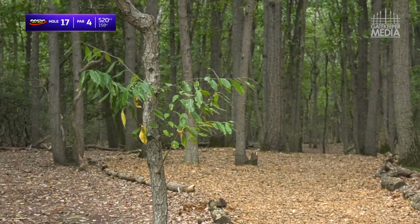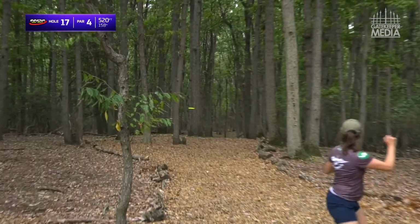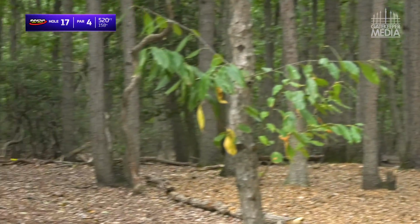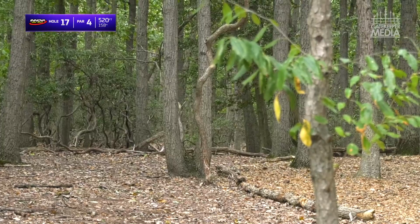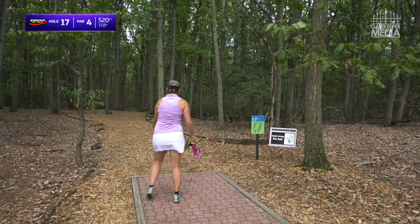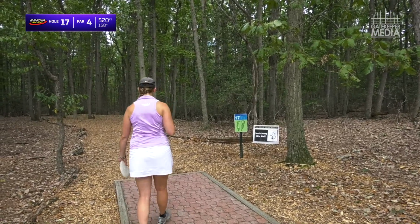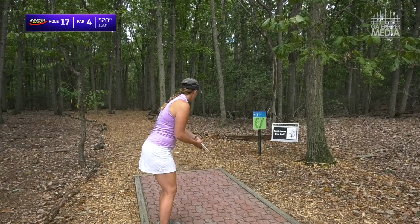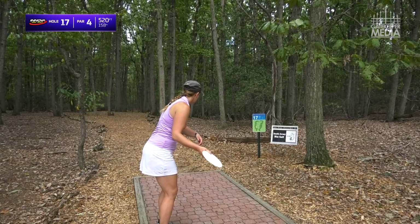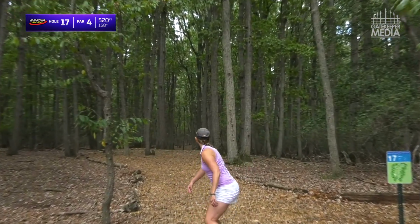She throws it a little flat and pulled it just a little bit right and kicked into the left rough. Wow, Lisa just got up there and threw, but unfortunately she hit that tree to the left and kicked to the left. That's going to leave her a tough second shot, which can open the door a little bit for Sarah here. You know, if she can have a nice smooth shot down the middle of the fairway, she'll easily get a birdie or a par.